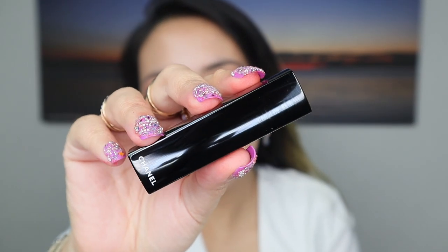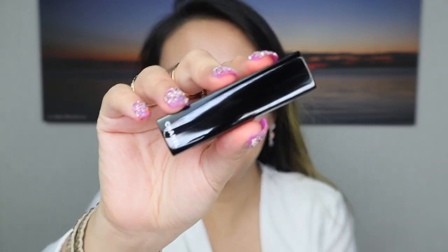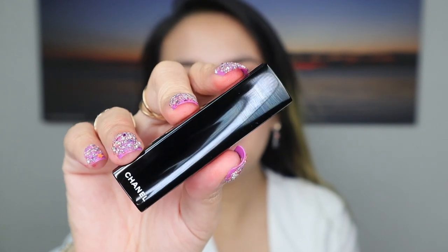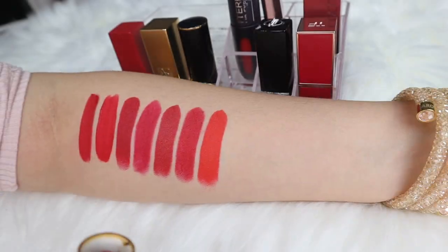This used to be my ultimate favorite red lipstick, but it got knocked down by the number one now. And this is a staple for Chanel. If you are a real fan of Chanel, you know that Chanel has a signature lipstick, and that's this one, Chanel 99 Pirate. It's an intense red with a satin finish. Let's swatch. How cool is that? Press. And there it is.